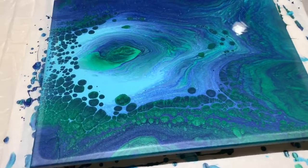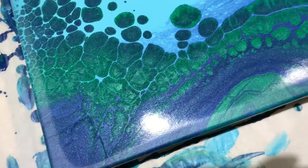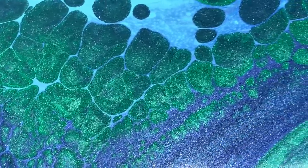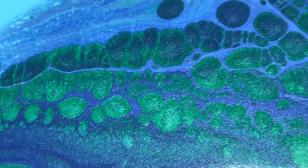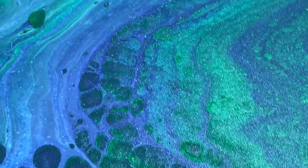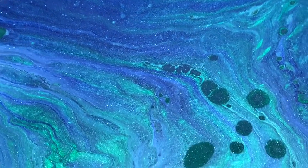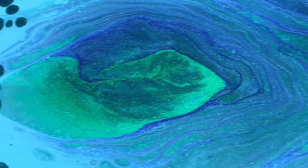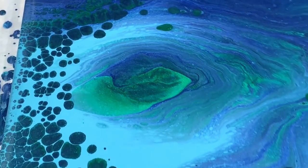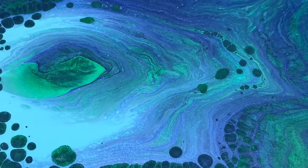Okay, here it is. It's already drying. As you can see, the edges there. But let's get in on that sparkle. Look at that. I mean, come on. Straight pours with metallics are just my favorite thing. That center just looks like it's glowing. If you can see, I mean, it just pops right off the canvas.